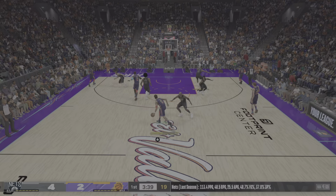Morant looking around, and there's the screen. To the paint. Nifty move, and he dunks it down. Just a textbook lead pass right there, putting it right where it needed to be. Pass to Tatum. Inside. Brown against Morant. From outside the arc.